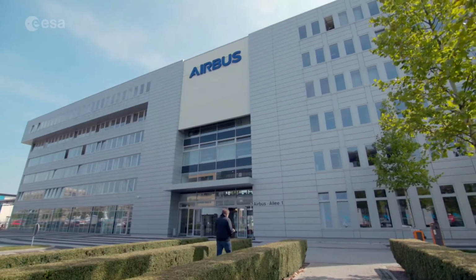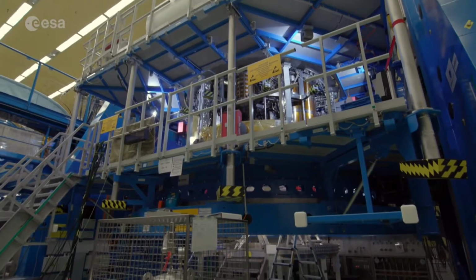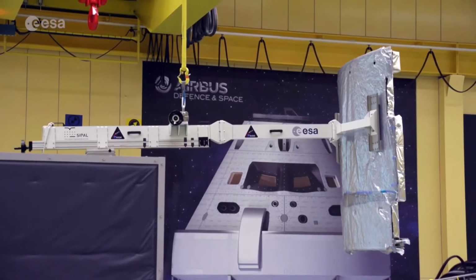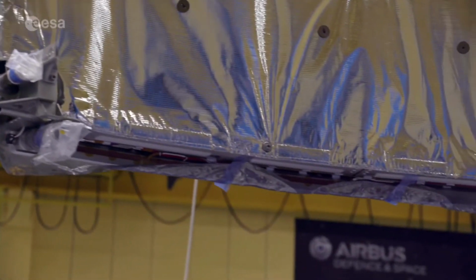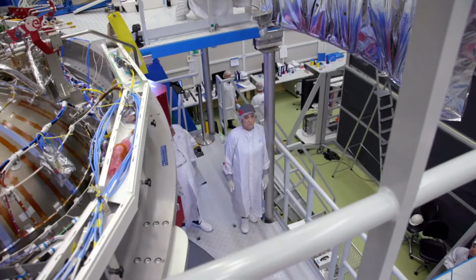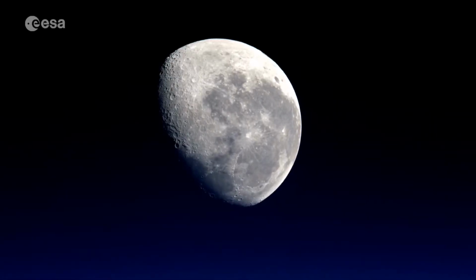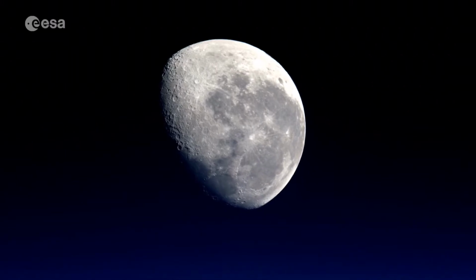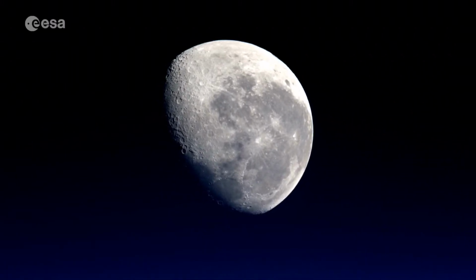ESA's industrial partner Airbus has already built 2 service modules for Orion, with hardware from companies throughout Europe. Now they've signed a contract with ESA to develop a 3rd module. Artemis 3 will see a woman and a man walk on the lunar surface, continuing where the Apollo program left off almost half a century ago.